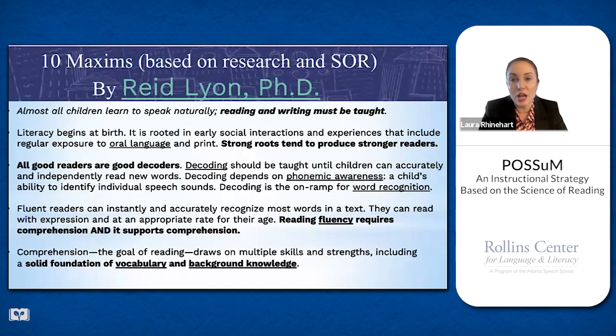And we've learned a lot from RCTs, and I really like these 10 maxims. These are all based on what we know from the science of reading, from decades of research. The first one: almost all children learn to speak naturally, but reading and writing must be taught. You've probably heard this through Cox Campus, that reading is not necessarily natural. It must be taught. Children will develop language naturally, but most of them will not learn how to read without direct instruction.